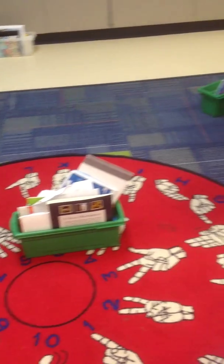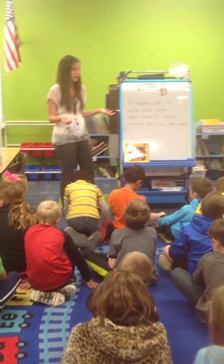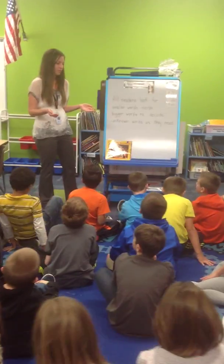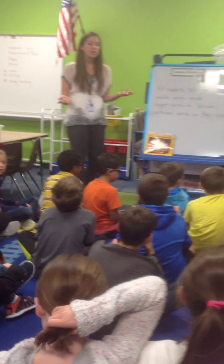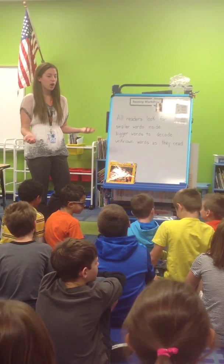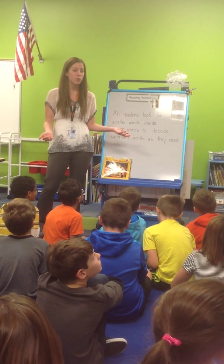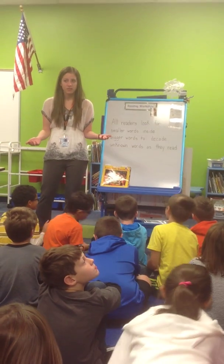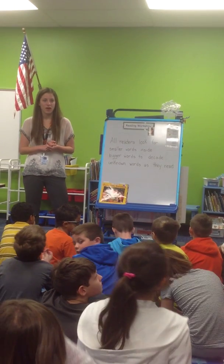Yesterday, we talked about how good readers have different strategies to help them decode words that they might not know while they're reading. We talked about different strategies for decoding words we don't know. We even got this awesome bookmark that we can keep with us to remind ourselves of these different strategies. And so today I want to teach you one of those strategies.